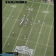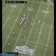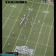Okay, now we're playing a man concept. And when we're playing a man concept, we can get to this look two different ways. We can do it by playing man free, letting the strong safety handle number 2 and the free safety come down and handle the tight end and keeping a free player here.